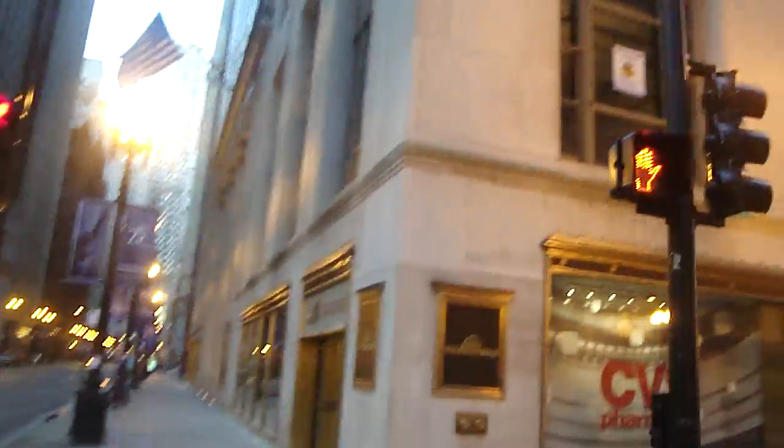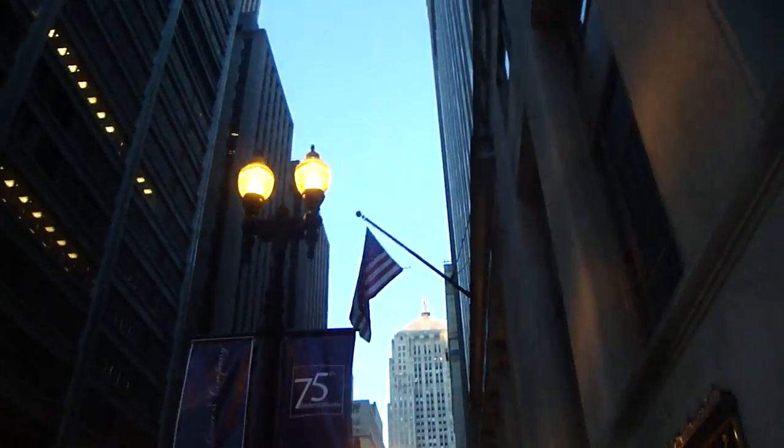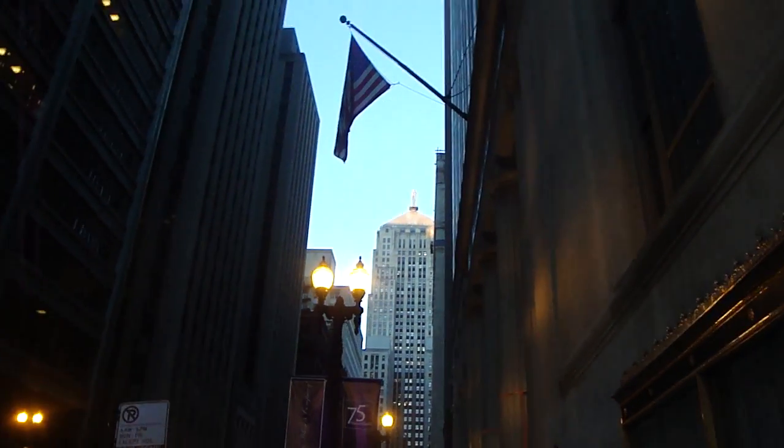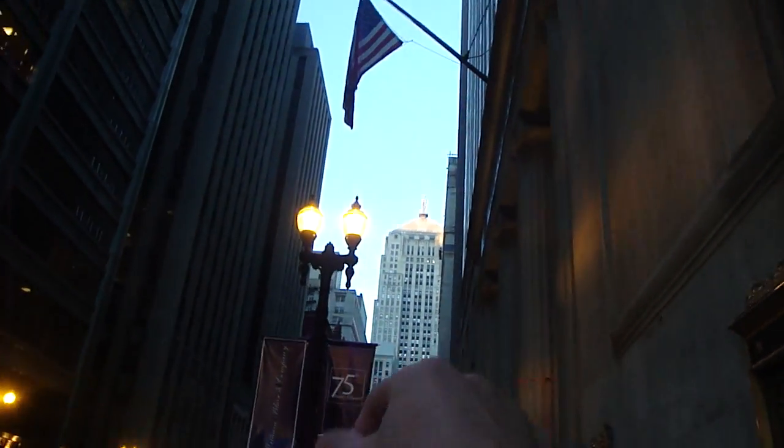And the private bank building. Nothing extremely spectacular about this guy. Well, they do have a very large United States flag, which is good. Oh, and I should start pointing out the Chicago Board of Trade straight ahead.